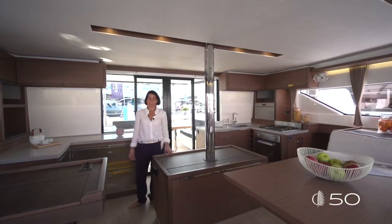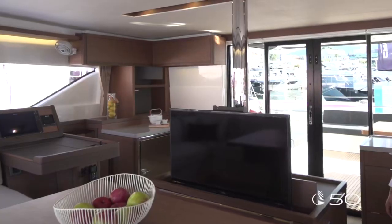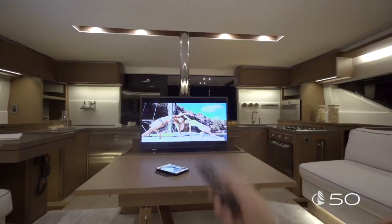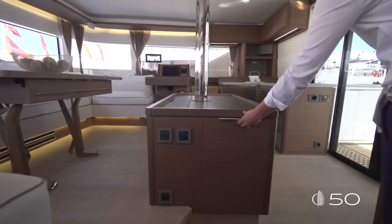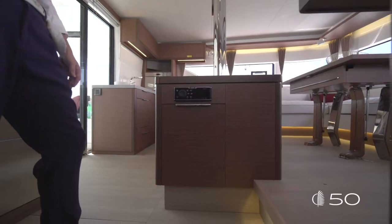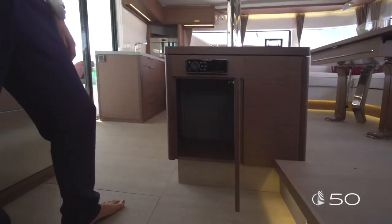Next to the lounge area is the central furniture. In the central furniture, you can find an electrical TV option, some shelves and bottle storages in the front, and next to the galley, a smart integrated dustbin. On the starboard side, the DVD player, and underneath, a nice storage.